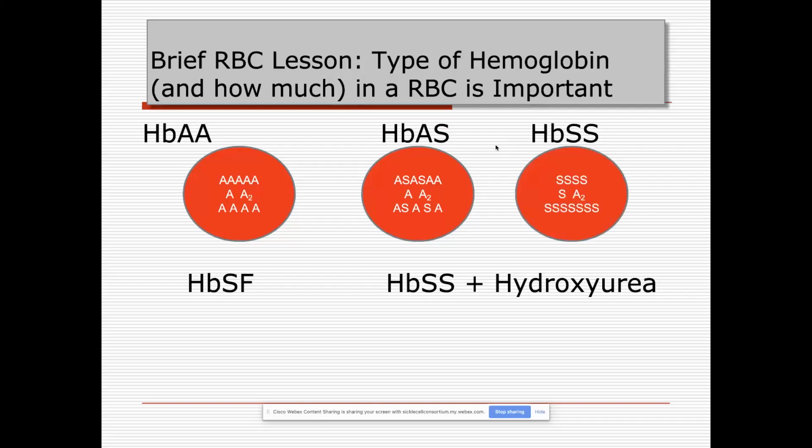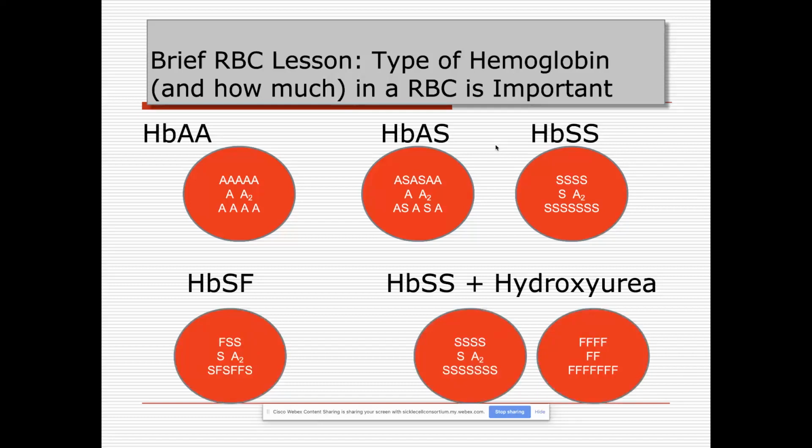If you have SS disease, all you make is hemoglobin S, with just a little bit of A2. And so your cell is filled with SS. Well, what if you co-inherit that fetal hemoglobin like we talked about? When you co-inherit fetal hemoglobin, similar to trait, it is in every cell. And again, the more fetal there is, the more protected that cell is. Now that's different than people who are on hydroxyurea. In hydroxyurea, you have all SS cells or all FF cells. So some cells have all sickle and some cells have all fetal. This is very important because it can really predict how much efficacy we're seeing.